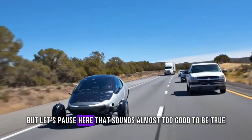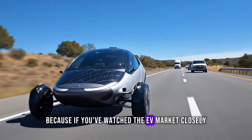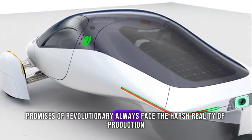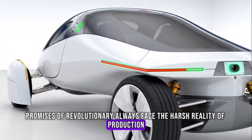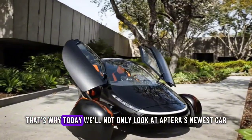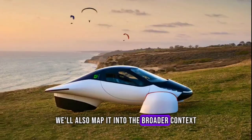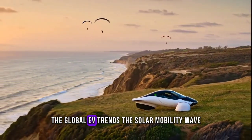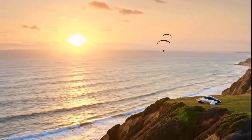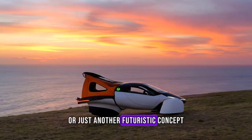But let's pause here. That sounds almost too good to be true. Because if you've watched the EV market closely, you know, promises of revolutionary always face the harsh reality of production, cost, infrastructure, and real-world conditions. That's why today we'll not only look at Aptera's newest car, we'll also map it into the broader context, the global EV trends, the solar mobility wave, the production hurdles. So you can decide whether this is the future on the horizon or just another futuristic concept.